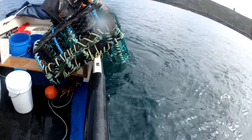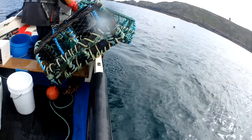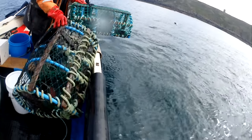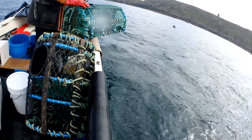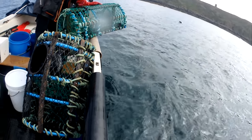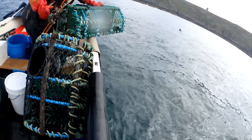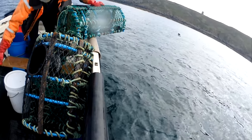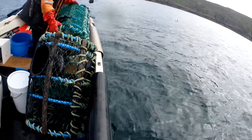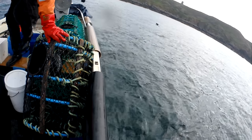Another test pot. This one's got a nice lot. They do work. Yes, we are catching. Slowly but surely. There we go. Nice lobster in that one. Again, one of the test pots. Doesn't look bad for bait as well.